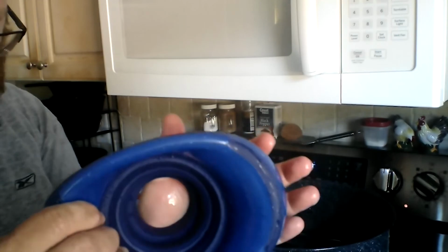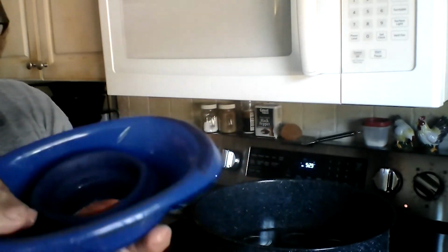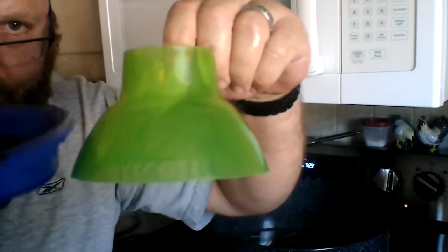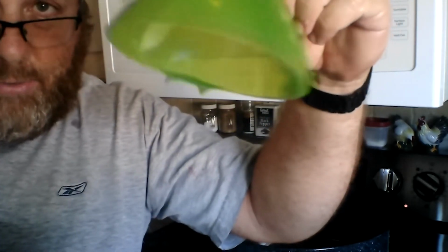So I'll tell you this about this little silicone one. One of the things is how easy it cleans up, and then when you get ready to put it in the drawer, it collapses down. It fits in the drawer nice and small, unlike this giant thing, you can see the difference. You know, this thing gets caught all the time.